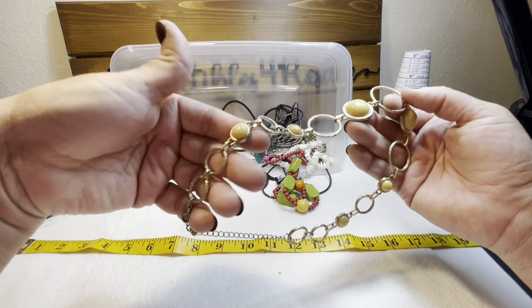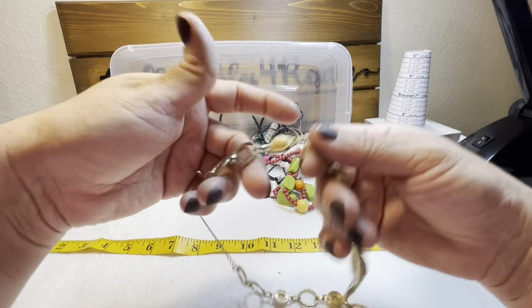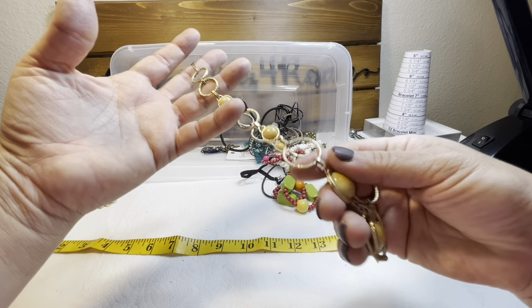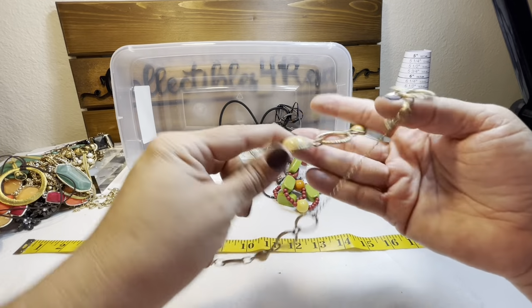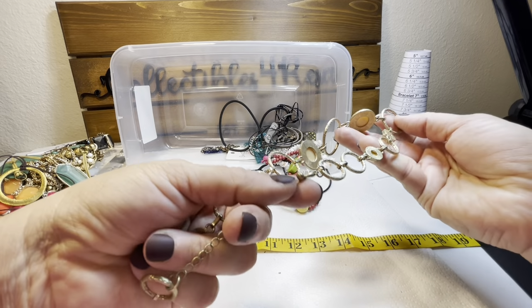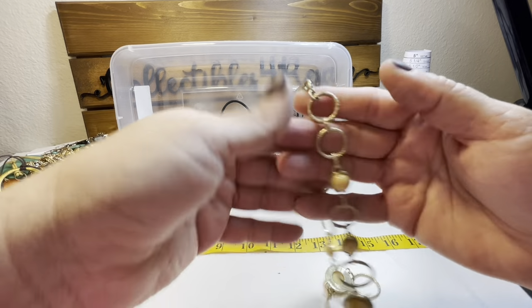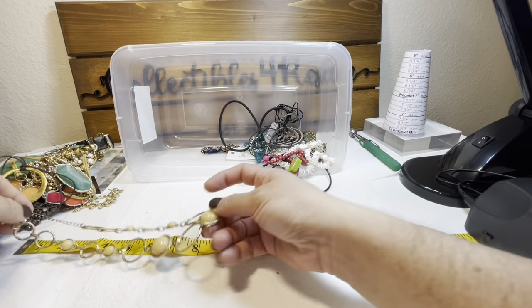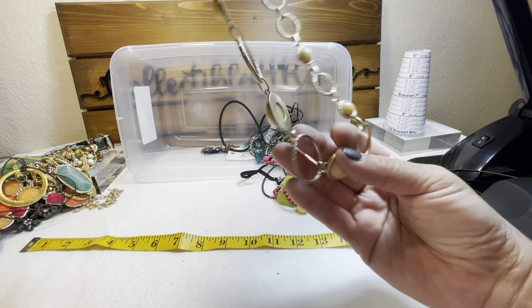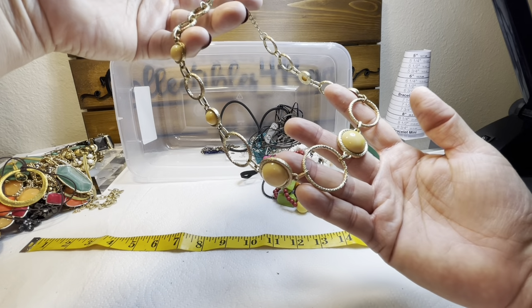Okay. These are pretty. One graduated cream colored, and they look almost like marbles. A little brown cabochon. This might just be like a mall brand maybe. It's pretty. Let's see. That one measures 9, so that's 18. But yeah, I like this. I'd do 2 on this piece.